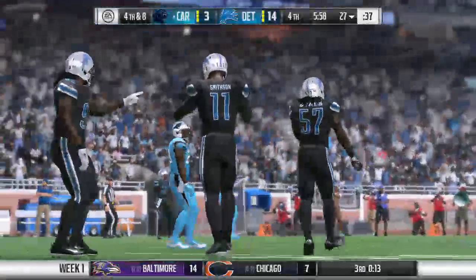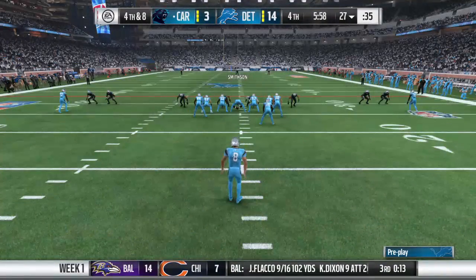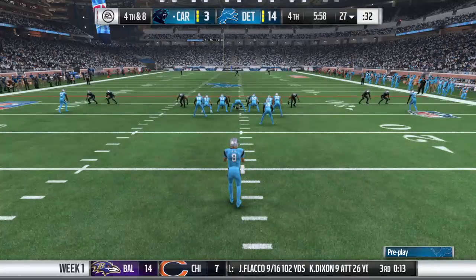It appears that the pressure is affecting him today. Normally, he knows exactly when to get rid of the football, but today, because he's been hit a few times, he's getting rid of it a little bit too quickly.